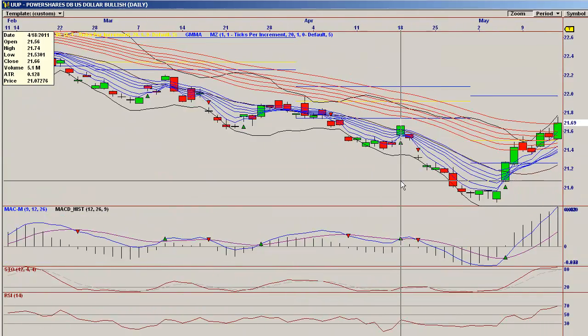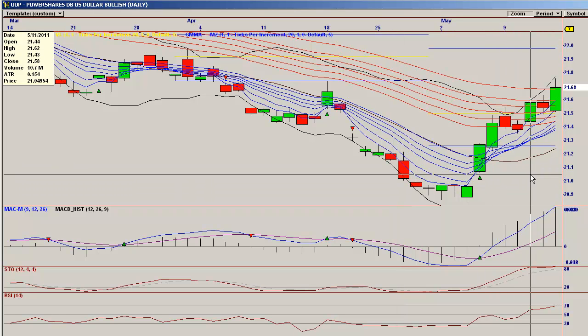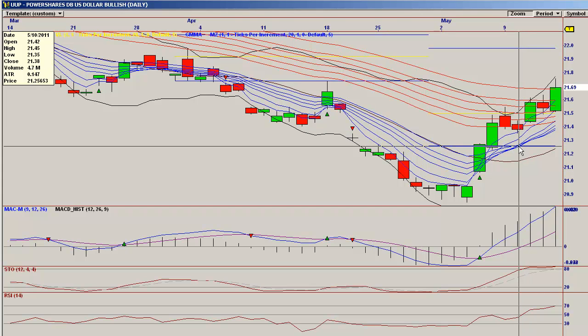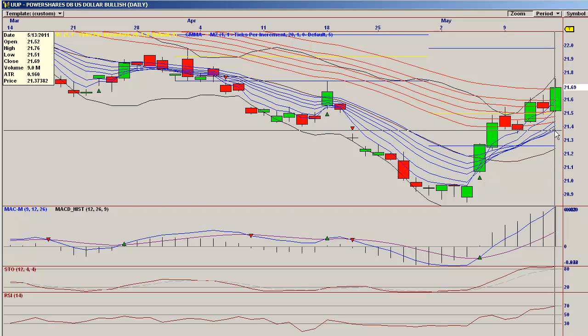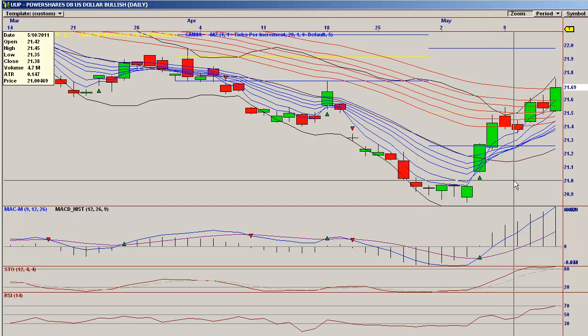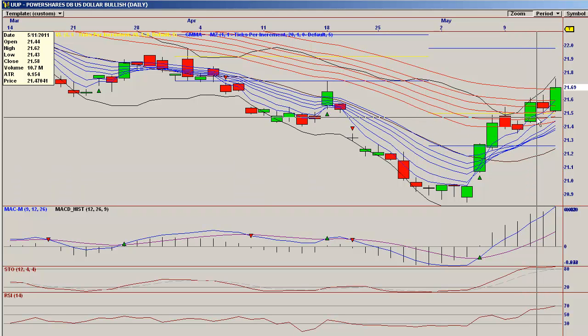UUP. I like to watch this. It's the dollar, and I mentioned in past videos that I did not like that we did not get full crossover prior to going into the bar, and that's a strike one to me. It is continuing on its way regardless, and it is pointed up rather steep. The secondaries are very high. They can stay that way for a long time, of course. But I still pause because of this ugly crossover we had going into the bar.